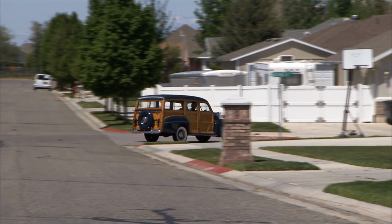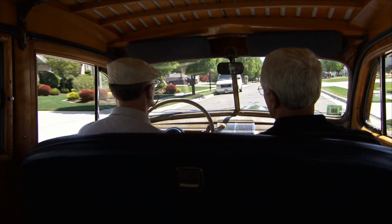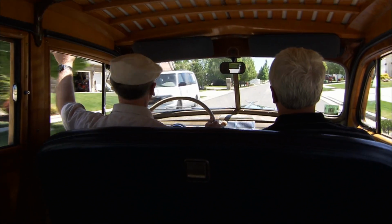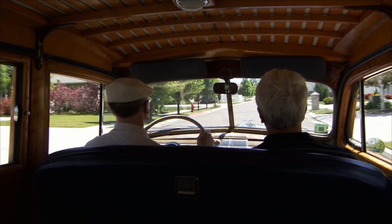And everything works too. All your gauges work. Yep. I can watch the oil pressure go up and down, and we're holding decent temperature, even though it's 90, maybe 92 outside? Yeah, it's in the low 90s today. Picked a very hot day to come out here, Dennis.